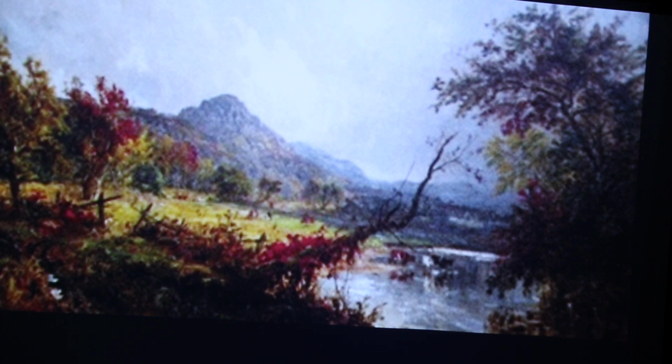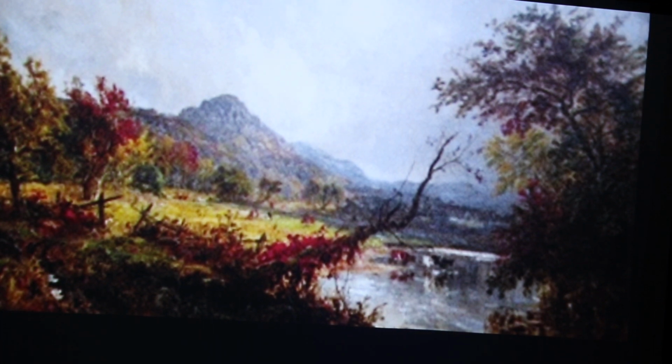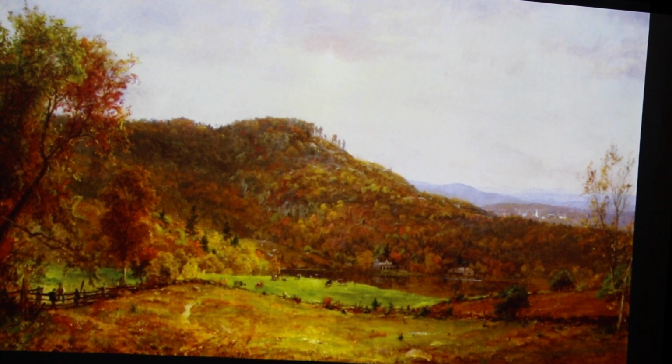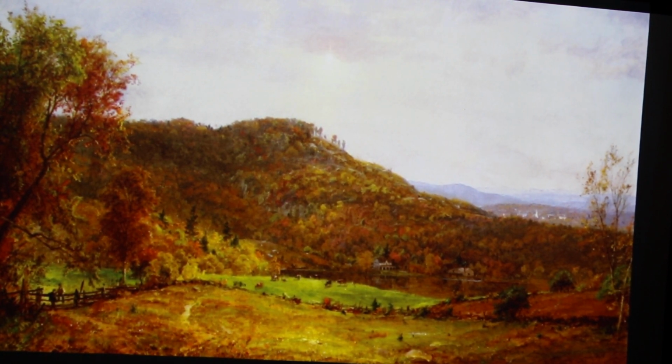This is in a private collection. It's not the best photograph, but it's a very poetic looking late picture by Cropsey of Torne Mountain and the Ramapo River. The mountain's a little exaggerated in height. Another view of Torne Mountain and the Ramapo River in autumn colors. And see the little houses in there? That would be where the hamlet of Ramapo is.